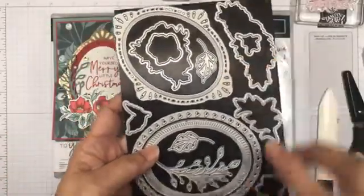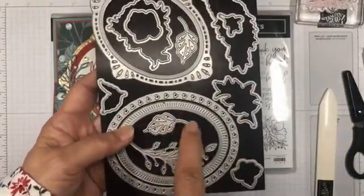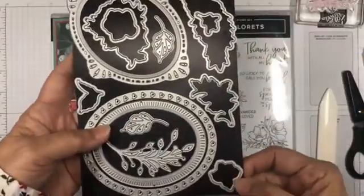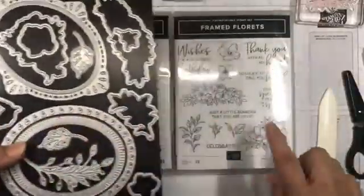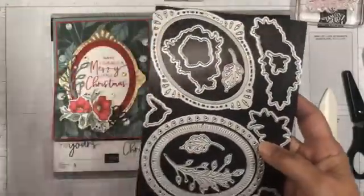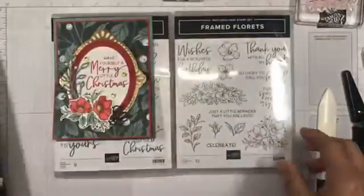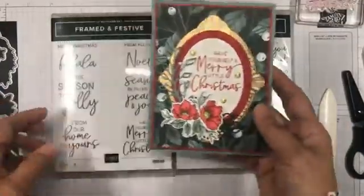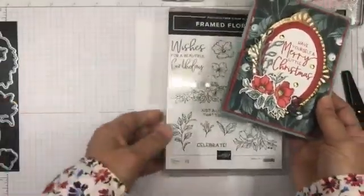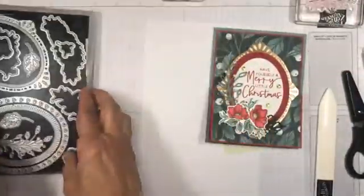The dies also have some beautiful greenery dies that just cut out greenery that you can layer, and then dies that cut out all of the images in the stamp, so you can stamp and then die cut after you've colored them, which is really, really good. So this is my card, and this is the Framed and Festive stamp set, and you can see how large those sentiments are. These two will be available in the new catalog when that comes out.